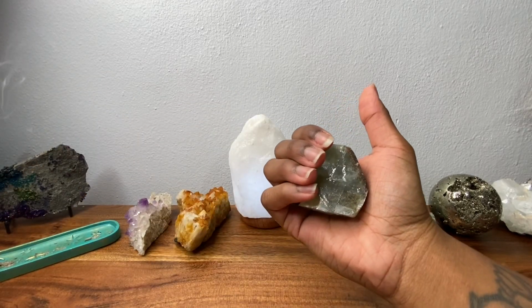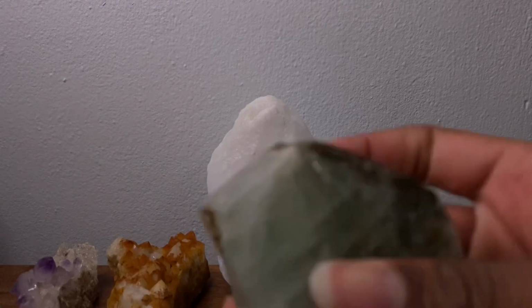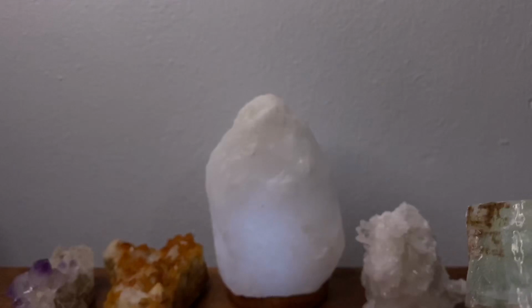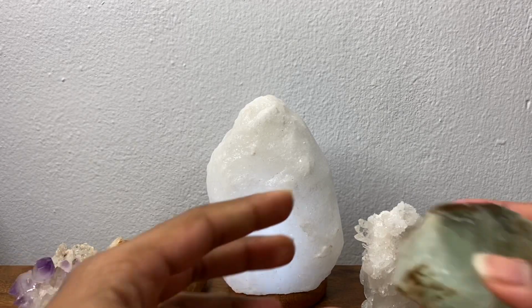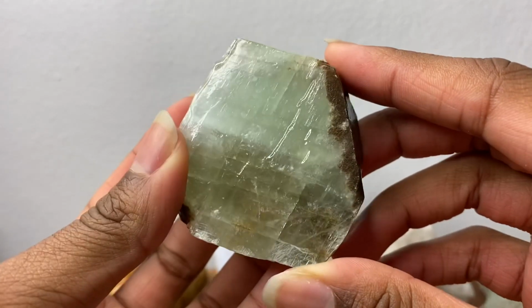Let me go back to our normal view. Oh my goodness, that was something serious. Yo, get it together. Hold on, let's back up. Boom, there we go. Light. Boom. Okay, so this is green calcite.